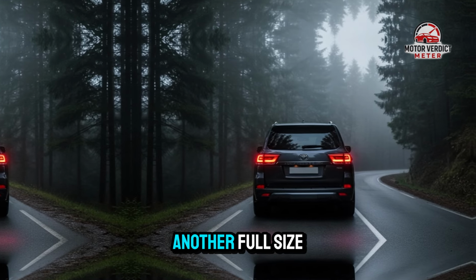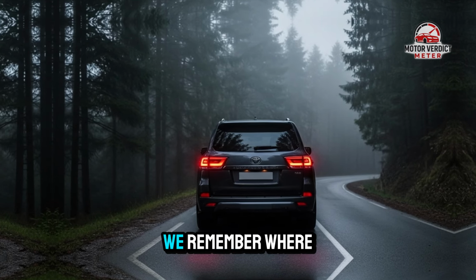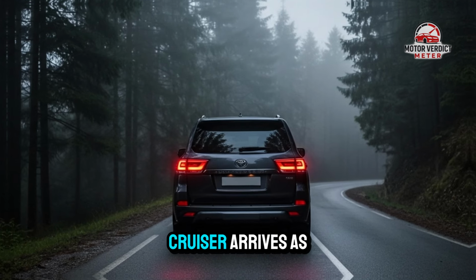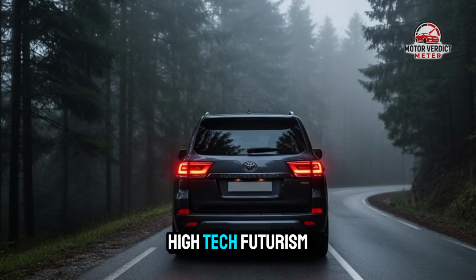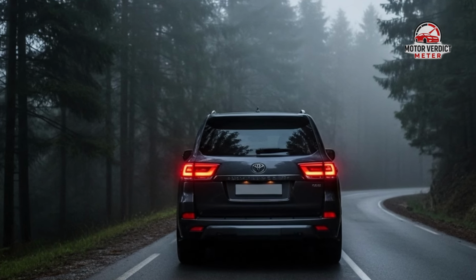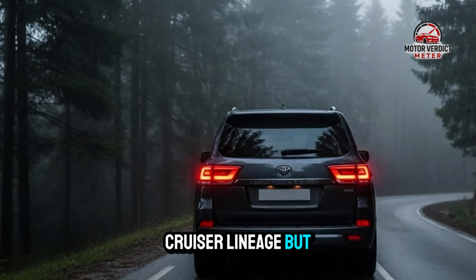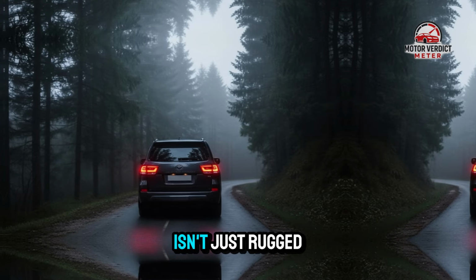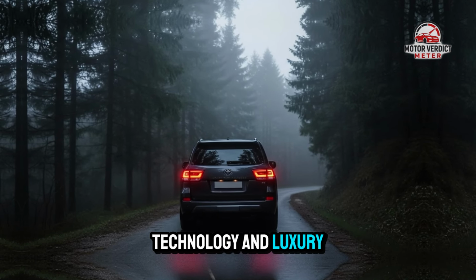This isn't just another full-size SUV. This is Toyota's way of saying, we remember where we came from, but we're not staying there. The Grand Land Cruiser arrives as a reborn legend, bridging heritage and high-tech futurism like no other. Think of it as the spiritual evolution of the Land Cruiser lineage, but sculpted for the world of 2026, where the battlefield isn't just rugged terrain, it's also design, technology, and luxury.